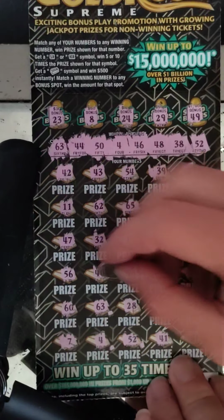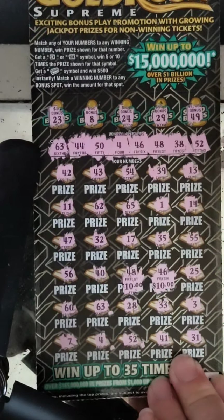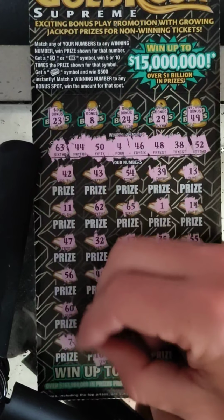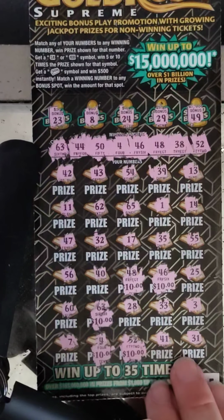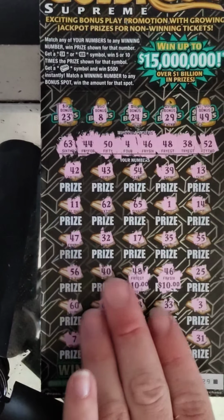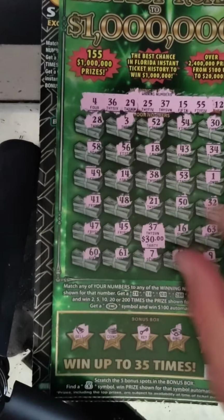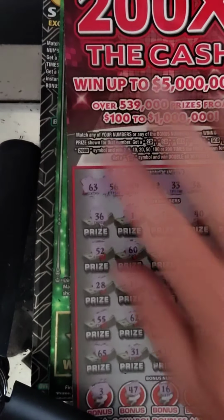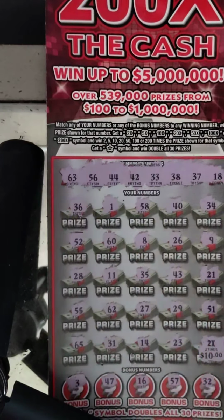All right, let's start off with the 48. $10. 46, $10. 63 is $10. The number 4 is $10. And the 52 is $10. So we got $50 on that ticket. So we spent $100. So we got $50 there. And let's see, 50 and 30 is 80. And then 20. So it looks like we got our $100 right back. Break-even session. We'll definitely take it.